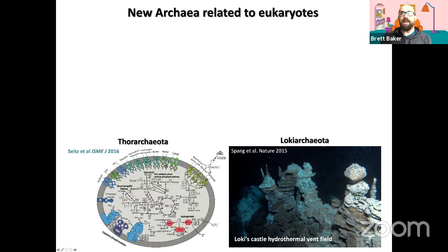Around that same time, my lab had gotten some genomes from an estuary, and this paper came out. I went running into my grad student Kiley Seitz's office, and we realized that we had something really interesting. We knew there was something interesting, but it was interesting for reasons that we hadn't appreciated before. We weren't really looking for the origin of eukaryotes, essentially.